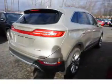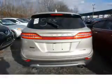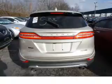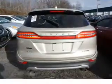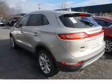The features include auto dimming mirrors, a spoiler, an alarm system, roof rails, keyless entry, independent suspension, brake assist, traction control, stability control, anti-lock brakes.